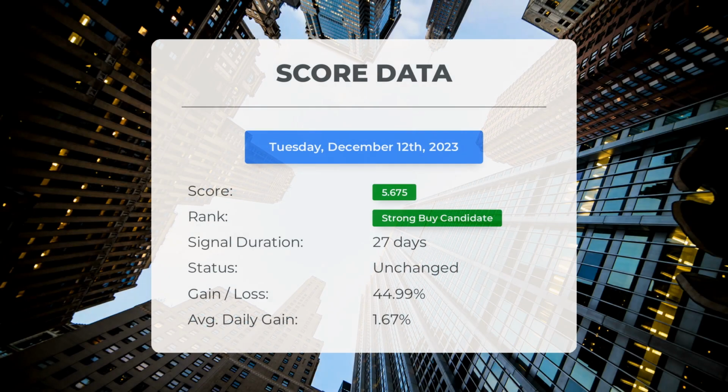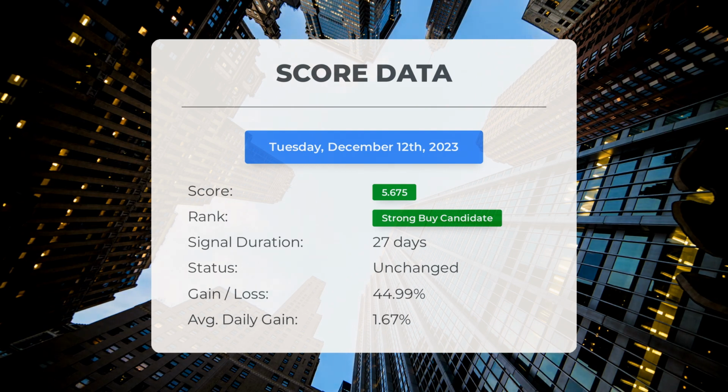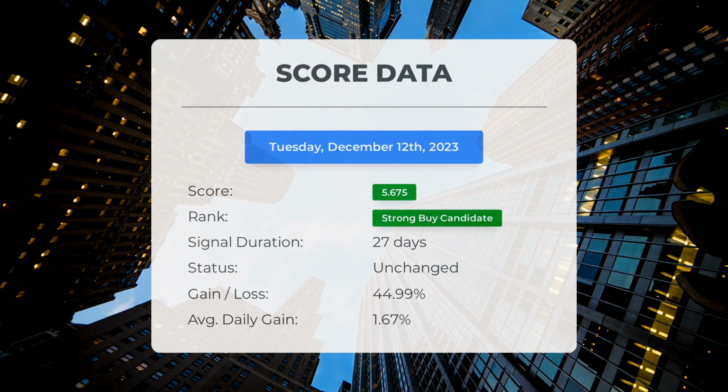Since November 3, 2023, our system has identified SOXL as a strong buy candidate with a score of 5.68. Now, let's dive into the stock's performance during this period. Those who followed our analysis would have experienced an impressive gain of 44.99% since we first listed SOXL as a buy candidate 27 days ago. That's an average return of 1.67% per day since it was identified as a strong buy candidate.